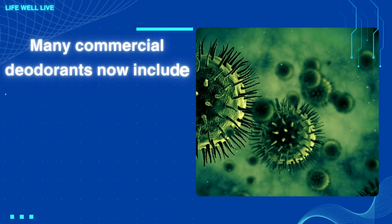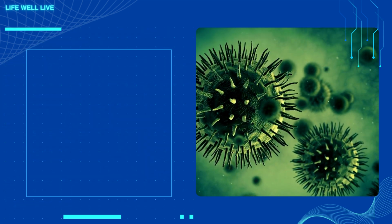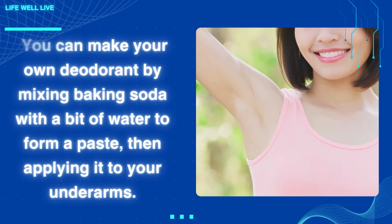Many commercial deodorants now include baking soda for its ability to neutralize odors and create an alkaline environment where bacteria cannot thrive. You can make your own deodorant by mixing baking soda with a bit of water to form a paste, then applying it to your underarms.